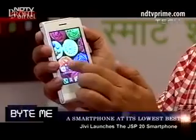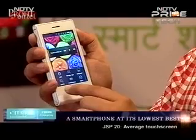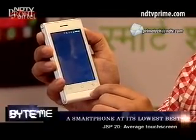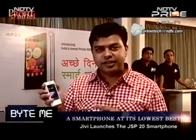The software is responsive, the touchscreen is also responsive to the finger touch, but again don't expect too good an experience when it comes to the touchscreen. Touchscreen is responsive but not very responsive to the finger touch. I would give you a thumbs up for this phone if you are considering this one.